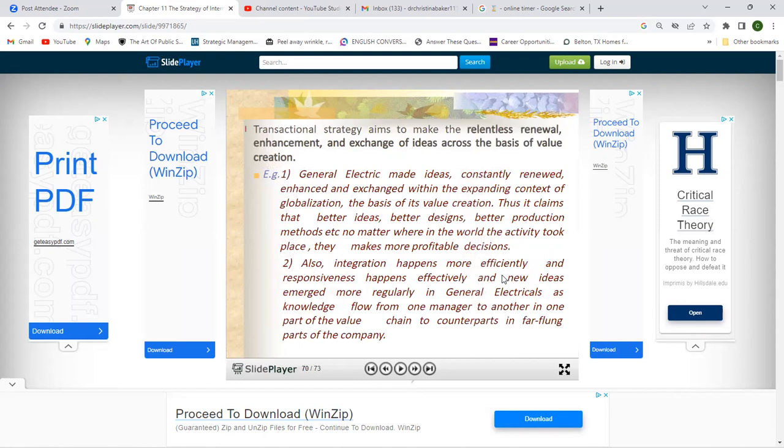Transnational strategy aims at the relentless renewal, enhancement, and exchange of ideas as the basis of value creation. General Electric made ideas constantly renewed, enhanced, and exchanged within an expanding context of globalization, the basis of value creation. Thus, it claims that better ideas, better designs, better production methods, etc., no matter where in the world, can be put in place to make more profitable decisions. Also, integration happens more effectively and responsively at General Electric as knowledge flows from one manager in one part of the value chain to counterparts in far-flung parts of the company.